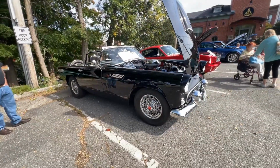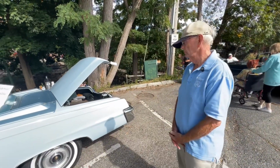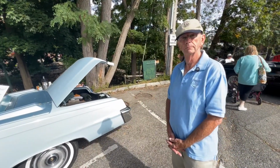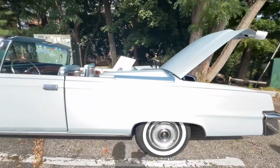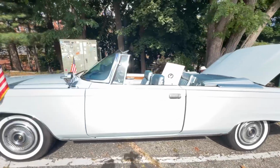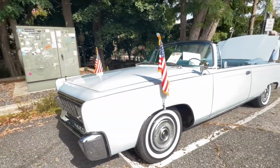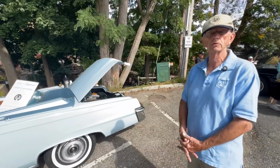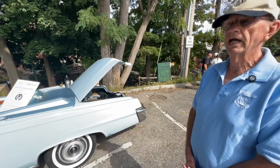Beautiful car. So we're here with James, and James has got this 1966 Imperial Crown convertible. What a sweet car. Tell me about the car, James. Well, we've owned it since 2001. Came out of Wheaton, West Virginia. AAA sticker is on the back. That's where the first 2 owners lived. We saw it advertised on eBay.